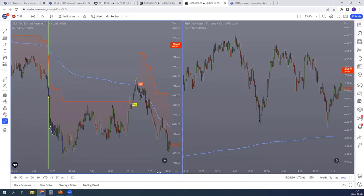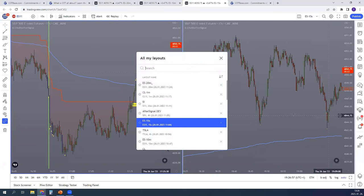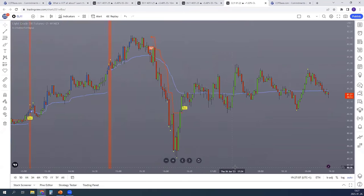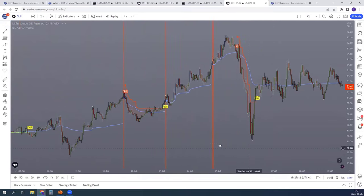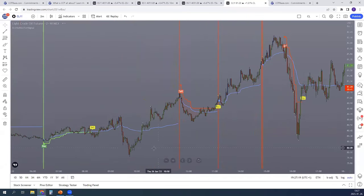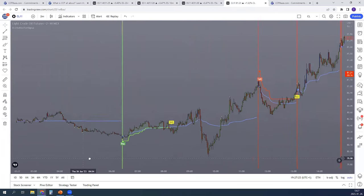How about going to, let me see. Ah, I got one. How about crude oil on a 2-minute candlestick chart? Okay, let's have a look at the crude oil 2-minute candlestick chart. Bring it back for you a little bit. You can see we have caught a top over there. We're catching the bottom. And bear in mind, again, we are talking about default settings here.